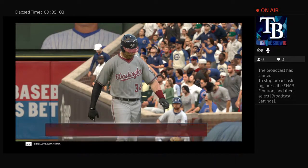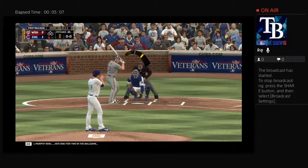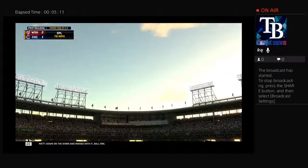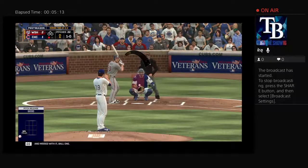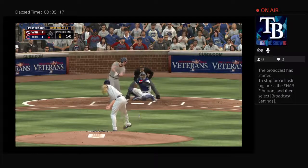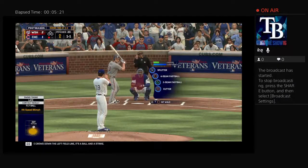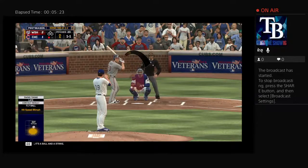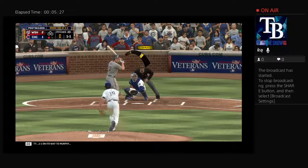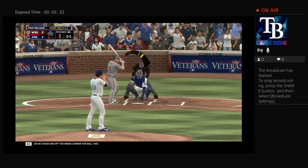Second baseman, Daniel Murphy. Here's Daniel Murphy now. He's 1 for 2 in the ball game. Down on the shins and missed with it. Ball 1. And this is going to find the crowd down the left field line. It's a ball and a strike. 1-1 on its way to Murphy. And he takes one off the inside corner for ball 2.